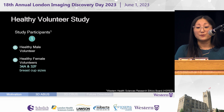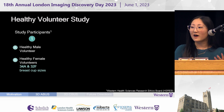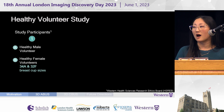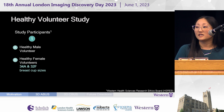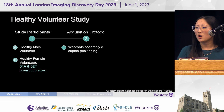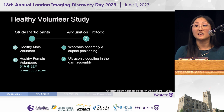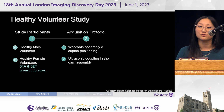So we then evaluated the utility of our system in a very small proof of concept healthy volunteer study. And to evaluate our dedicated whole breast approach, we imaged a broad range of different patient geometries and breast sizes, including a male volunteer and also 2 female volunteers with 34A and 34F breast sizes. So really showing that range of different breast sizes. And here we developed and performed acquisition, which involved first affixing that wearable assembly to our patient. We used a very simple strapping mechanism that essentially attached onto the patient like a bra, and then put them into supine positioning. And after that, we added that ultrasonic coupling into that dam assembly to help with that coupling, where the membrane and also the compression assembly could be added to that system.